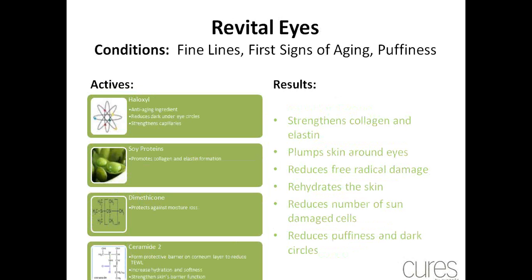Revitalize is a perfect eye cream to use in this facial because it's dealing with the puffiness around the eye area. We have haloxyl, which helps to reduce dark under eye circles and also strengthen the capillaries around the eye area. Soy proteins, dimethicone, ceramide 2, really nice job in helping to rehydrate the skin, plump the surface around the eye areas while reducing the puffiness and the dark circles.